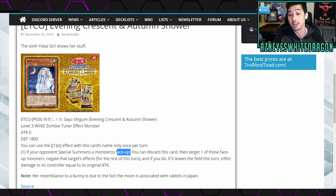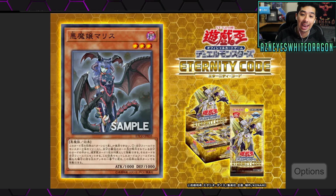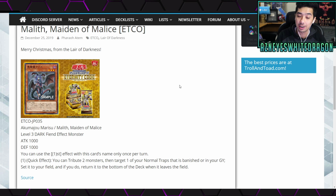So I think this card is really good. Anyways, like I said, we got another card to check out, which I love the artwork of. It's got a tongue twister name, Malith, the Maiden of Malice. It's a level 3 Dark Fiend effect monster with 1,000 attack and 1,000 defense points, and you can use the first effect with this card's name only once per turn.